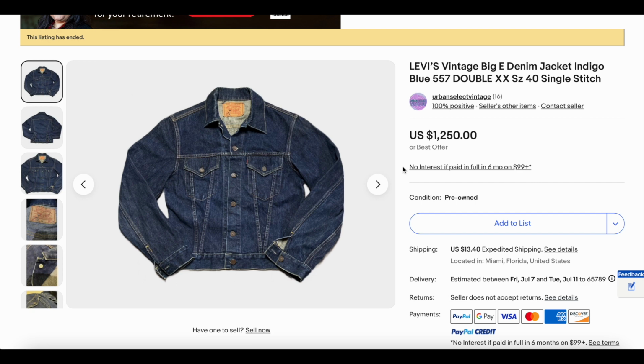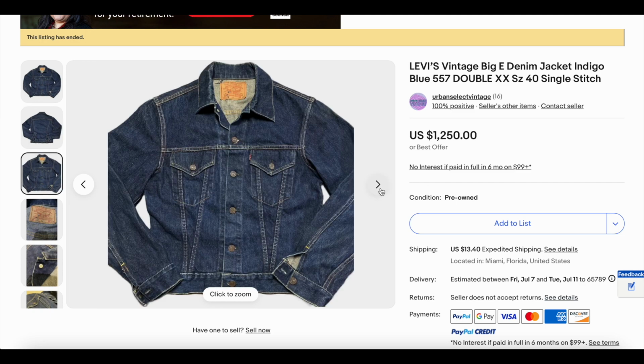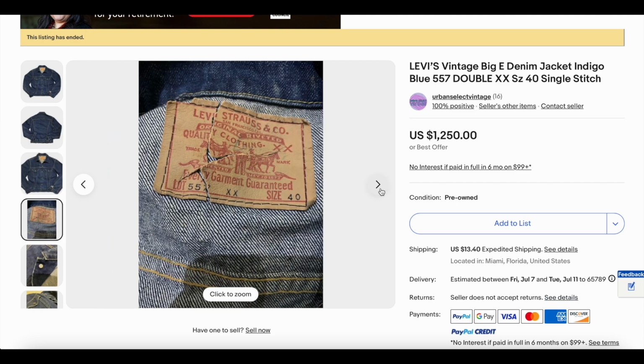Now at number 10, we have this Levi's Big E denim. This is the original Type 3 557 Double X in a size 40. The color on this one is fantastic. Still lots of denim indigo life left on this one. We have the patch, a bit fractured, super normal for this. This stuff gets sort of brittle over time and sometimes just falls off.